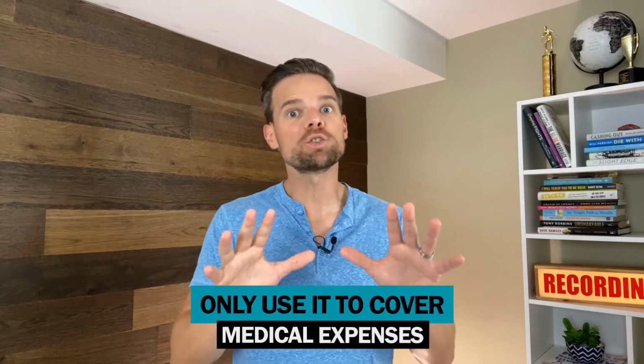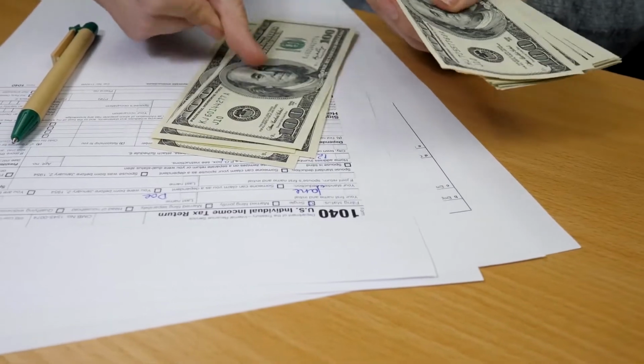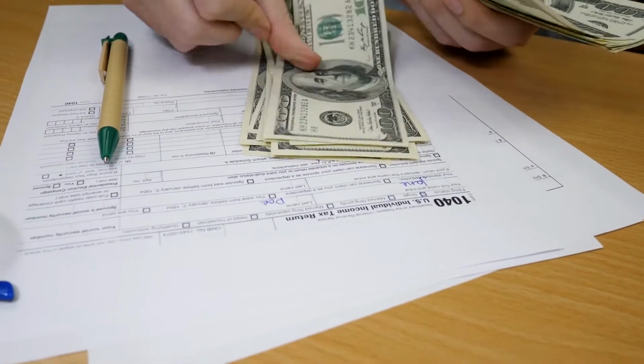To maximize your account growth, don't spend your money unless you absolutely have to. And of course, make sure you only use it to cover medical expenses. Why? Well, letting your account balance grow for years or decades helps you scoop up more compound interest. Plus, your account transforms when you turn 65. At the age of 65, you can actually use the money in your account for anything, not just medical expenses. It's taxed like ordinary income, but that tax hit is often worth it.